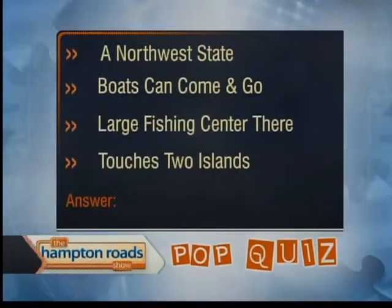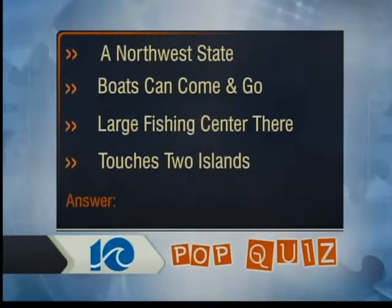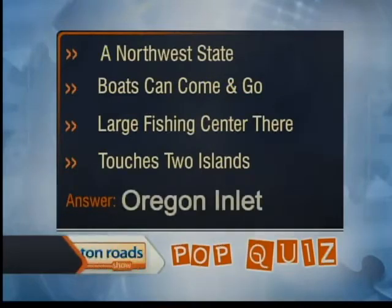Boss. All right, let's take a look at the pop quiz. So here we go. Northwest State, boats can come and go. Large fishing center there, and touches 2 islands. So any takers on this one? Yes. Yeah, go ahead. Oregon Inlet. That's right. Oregon Inlet is the correct answer. Good job.